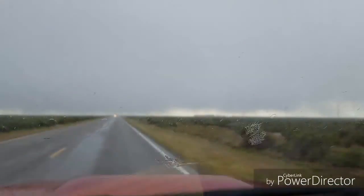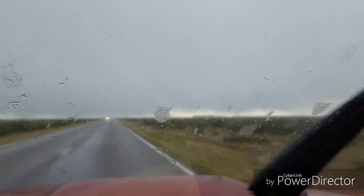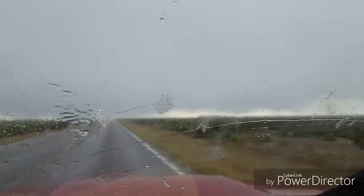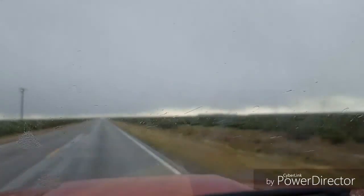Quick side note to this rain, as you may be able to see in the video, I don't know if you can or not, but it's frozen rain. So it's rain and frozen rain. Pretty cool, I guess. See how this turns out.